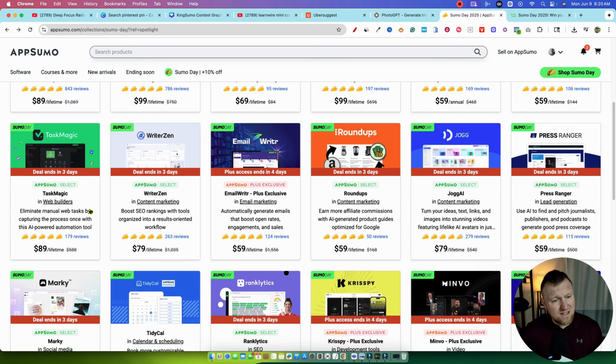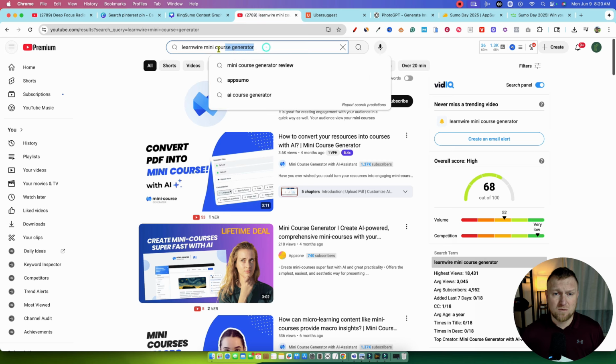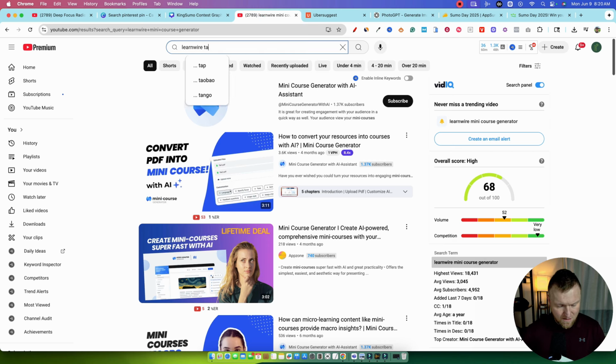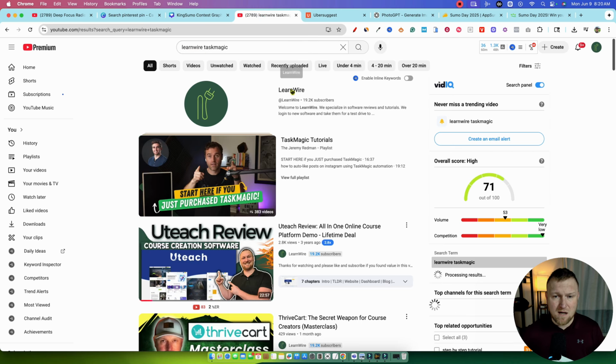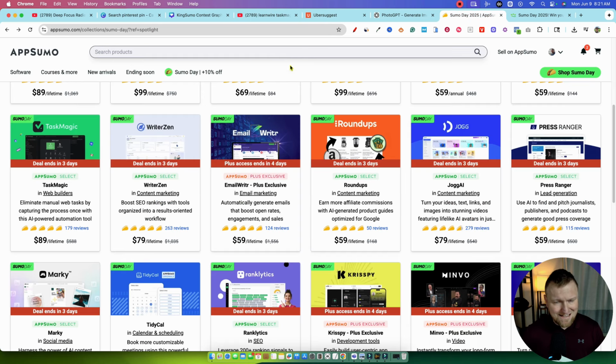Task Magic is an interesting one, even though they have amazing reviews and so forth. I personally did not have a good experience. Let's go over here real quick. I'm going to go to LearnWire and say Task Magic, because I might not have even published my review. Yeah, you can see that for LearnWire Task Magic, I didn't even publish my review. I got free access to the tool, I went and tried to use it, and it just did not perform or work for me.